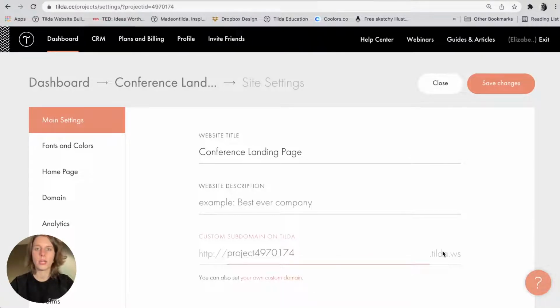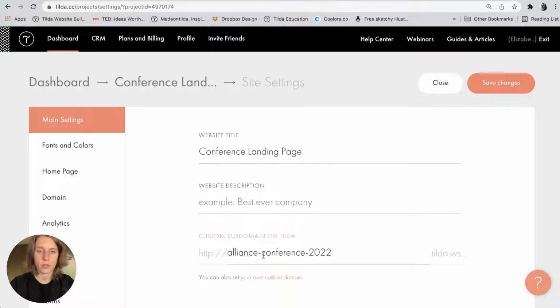And then I will give you a quick hint on how to connect a custom domain in case you buy one. Okay, so Alliance Conference 2022. Let's call it like this. I save the changes. Then Tilda is checking if this name is available. Apparently it is. Very good. So now we have a nice URL.